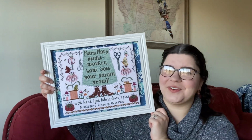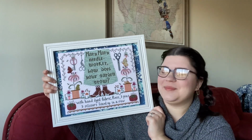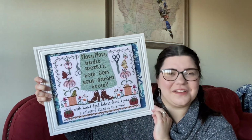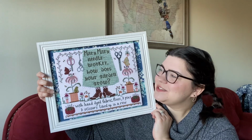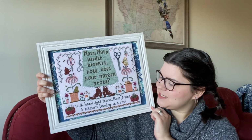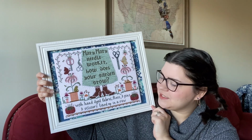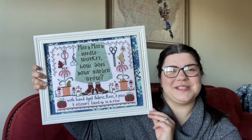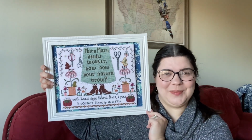I've stitched a few of hers now. I think what I like about them is they're all kind of a little bit quirky, especially her lettering. I really like the font that she uses. So it says, "Mary, Mary Needleworker, how does your garden grow? With hand-dyed fabric, floss and pins, and scissors lined up in a row." And I think that this is the perfect addition to my home.